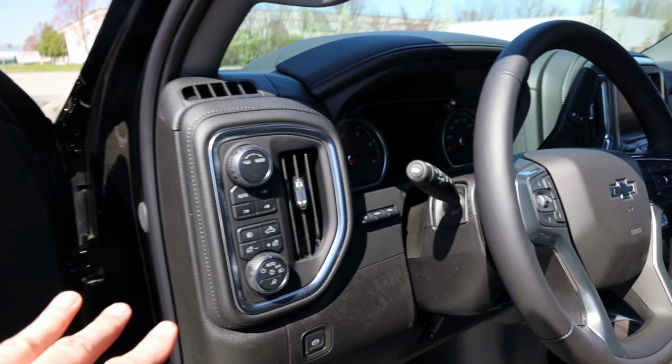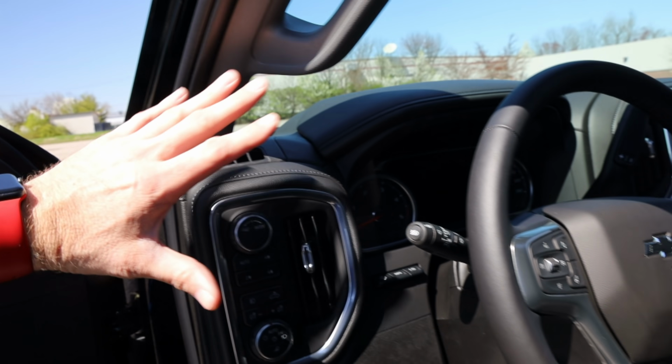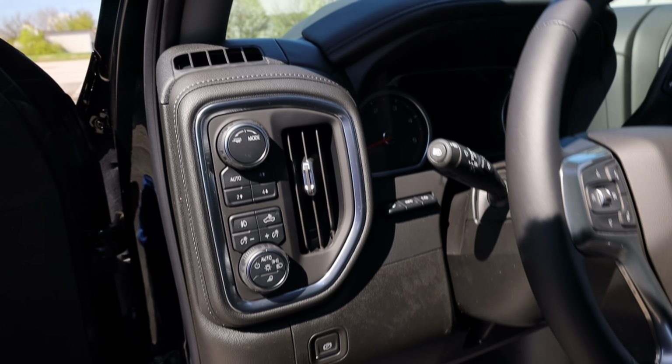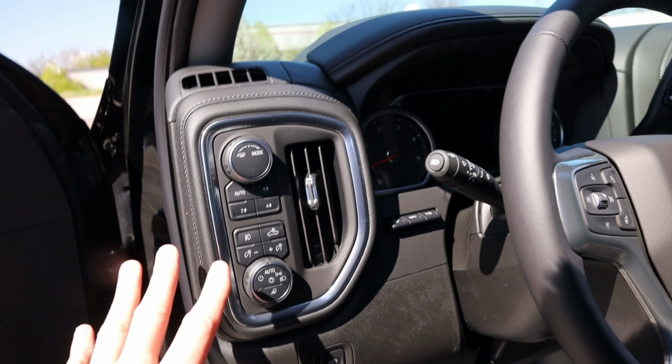And moving on to the inside of the truck, we've got our trailer mode, we got our driving modes, we got our four-wheel drive mode, we got our jellyfish launcher right here. It's a jellyfish launcher, so important on these trucks.